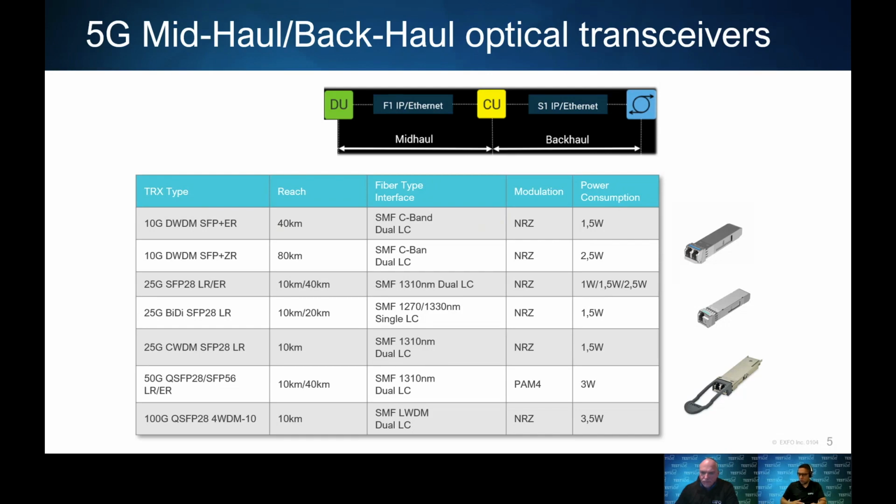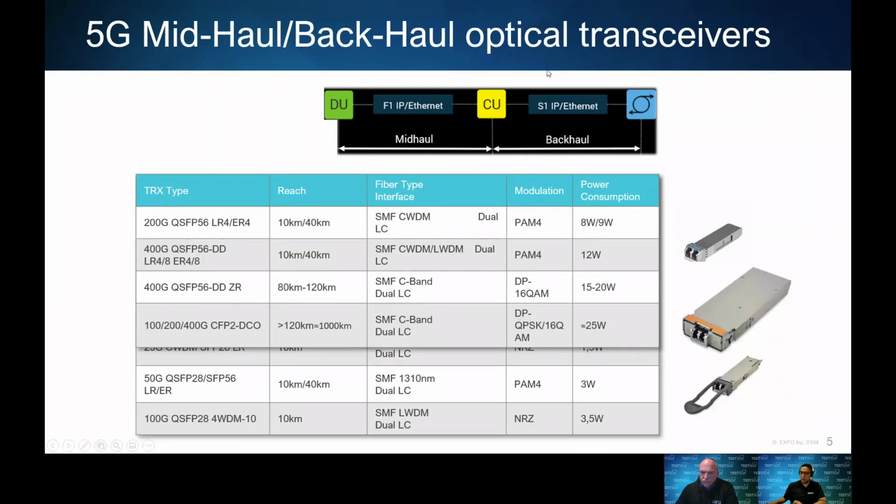Compared to the front haul, now we have longer reaches, which means that the power consumption is also higher. Finally, if we go to the back haul, which are the transceivers spaced between the CU and the aggregation layer, we start to see higher rates, going from 100 gig up to 400 gig, with different modulation. We have some PAM4 based transceivers, but we also start to see some coherent transceivers based on 16-QAM modulation.